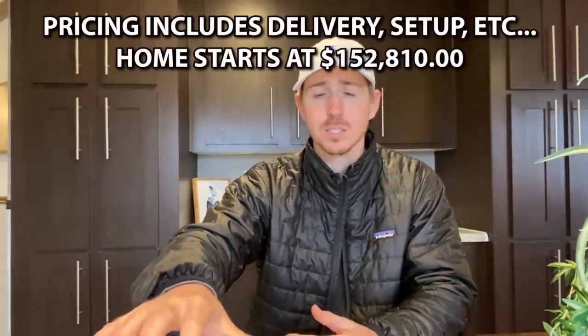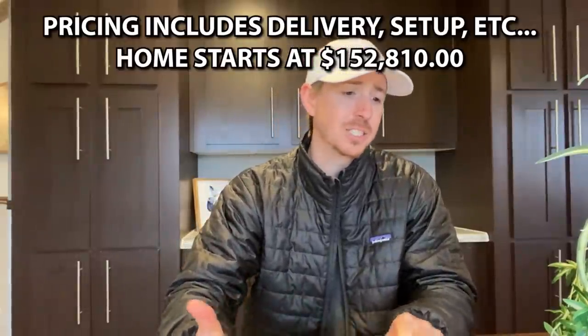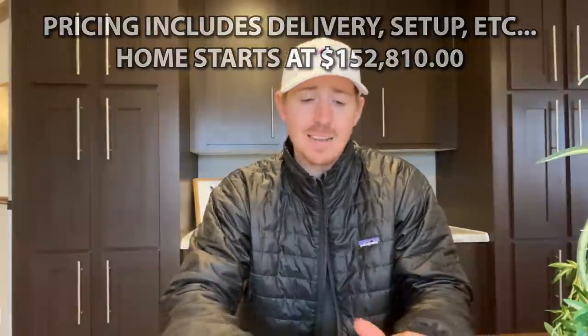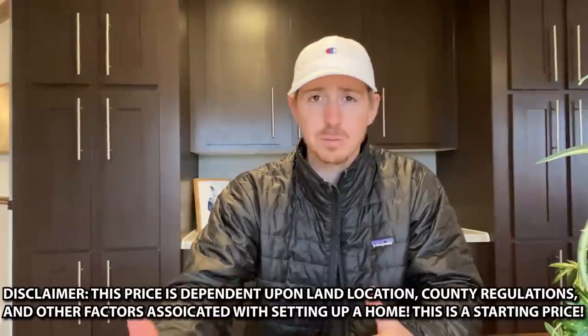And so the way they kind of do it is they just have a starting price on this home. So you're going to be seeing that price come across the screen. Now, keep in mind, there could be other freight charges, county regulations, so many other things that I cannot even begin to factor in. And this is a starting price, so it depends on what options you get in the home that we just toured. However, this will give you a really good idea what you can get something like this for.